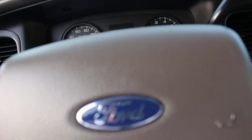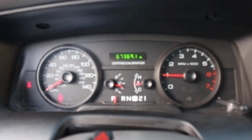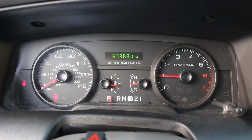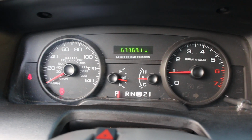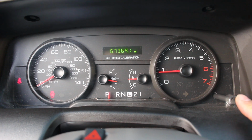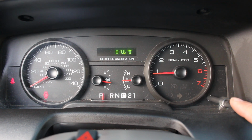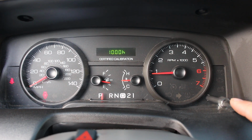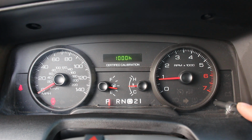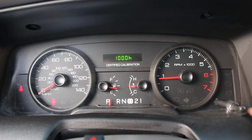Let's fire her up real quick. Let's see if I can clean this up here for you guys. There it is, 67,000 miles. Highway original miles. So far, I'm responsible for 87 miles driven and counting. 1,000 idle hours, and I'm sure that's gonna be a little bit higher. The car is registered, so I'm gonna be driving it around a bit more just to make sure everything's good.